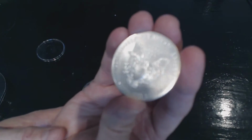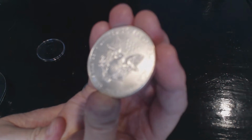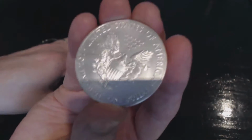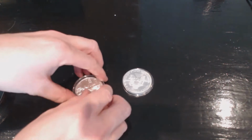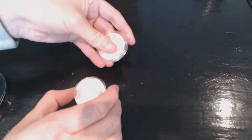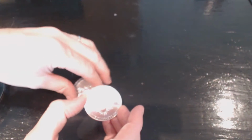All virtually identical because, as I've learned, with the American Eagle they don't change these every year, whereas some coins are changed every single year or a few times a year. With these they stay the same. I really like those. As I said in my last video, I don't collect coins for any monetary value or anything like that, I just want them because I like the look of them, or my kids like the look of them.